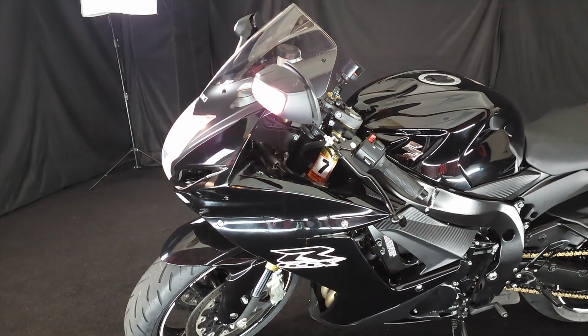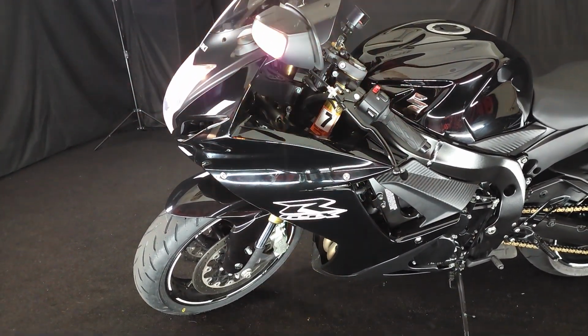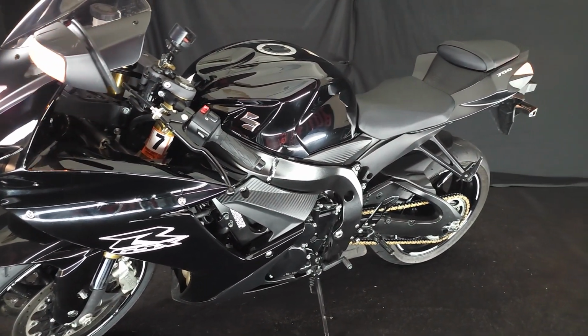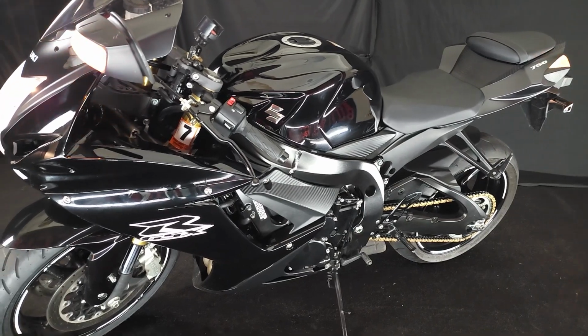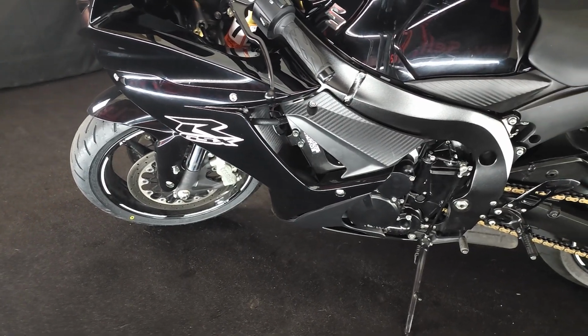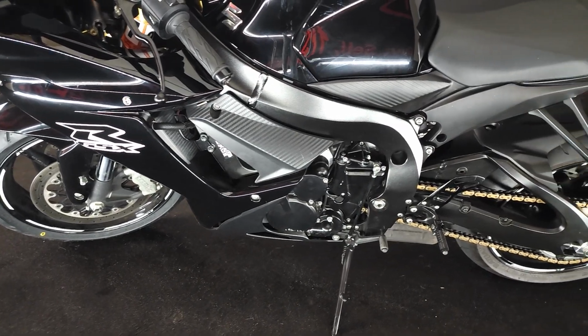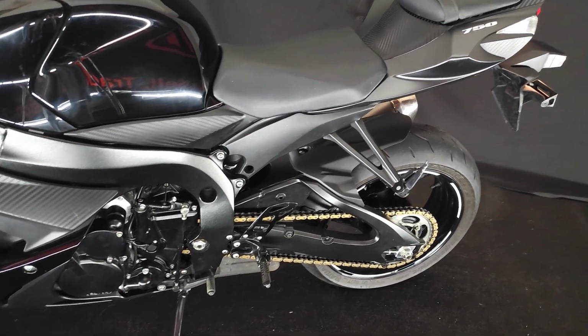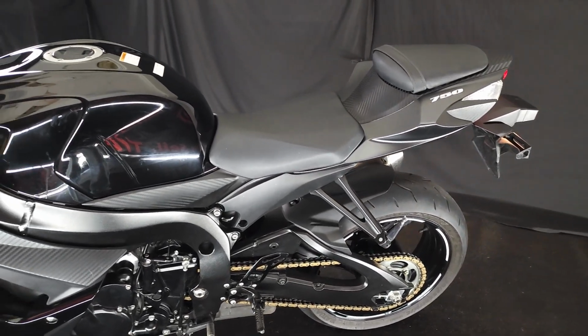Let's take a look at the 2020 Suzuki GSX R750. The 2020 Suzuki GSX R750 epitomizes the legacy of Suzuki's sport bike prowess, captivating the hearts of enthusiasts with its blend of power, agility, and precision engineering. For Suzuki aficionados, this machine is more than just a motorcycle. It's a symbol of the brand's commitment to performance and innovation.